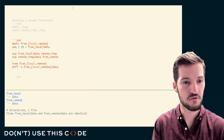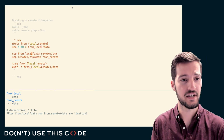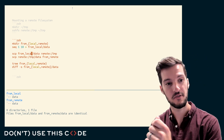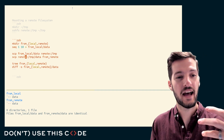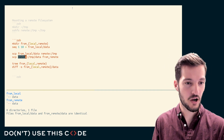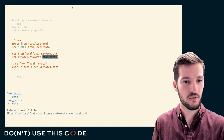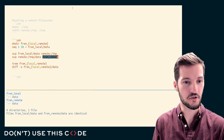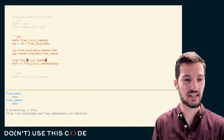Pipe some data into a file in the local directory. So from local, there's a file called data. And then I push, or copy, that over to the remote side. And then I can even copy it back from the remote side into my from remote folder. I made this originally locally, but there wasn't any data in it before.